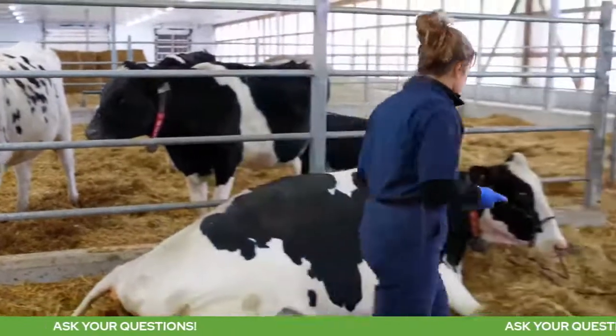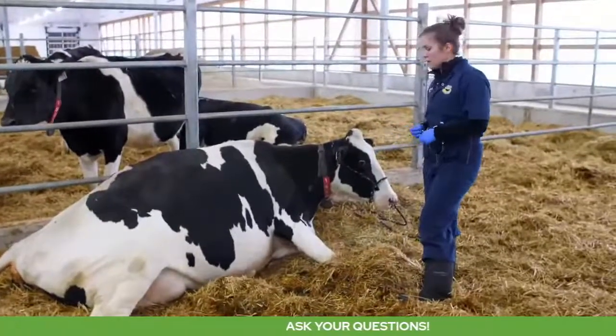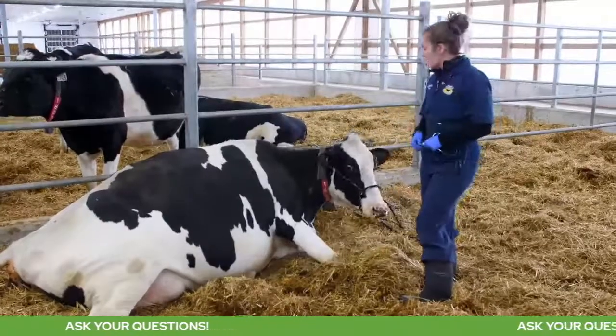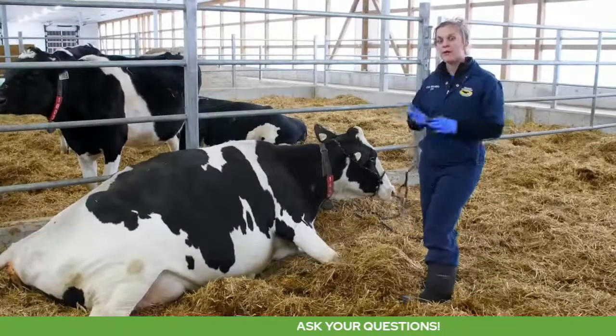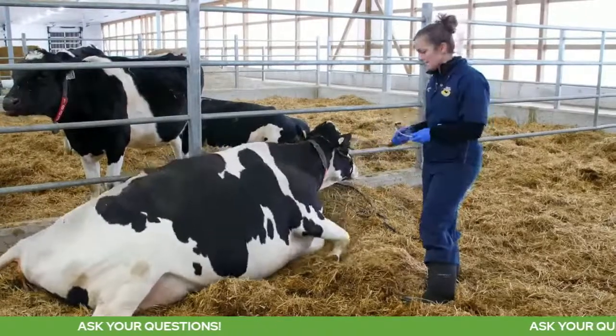The other thing that you want to check for is a steady heartbeat. So with a disease like hardware, you might get more of a washing machine sound than an actual thump thump. And you want to make sure that the heartbeat is regular as well. Cows that are low in calcium can sometimes have irregular heartbeats.